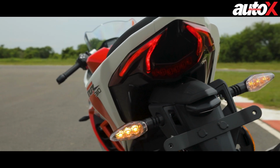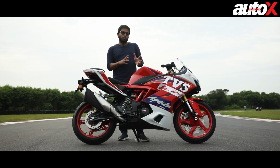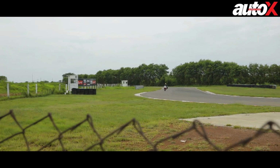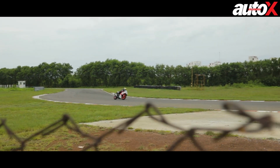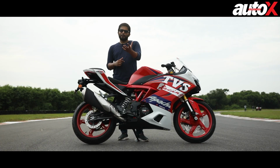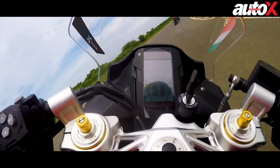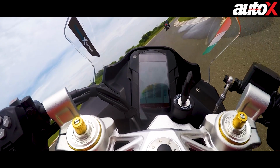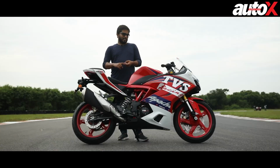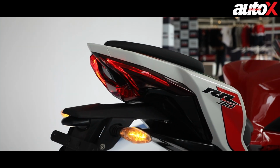There was just one missing link with the original RR310. That was the fact that it wasn't a proper race bike. You couldn't call it a sports bike because it was still a little soft. It wasn't a perfect motorcycle in that sense. If you wanted to hit the racetrack, of course you'd want something like the KTM RC390. But now with these updates, well, at a racetrack, it is a proper tool. It is a weapon. It has the engine performance, it has the refinement, it has the kit, the chassis, the tires. Everything about this motorcycle is so brilliant.